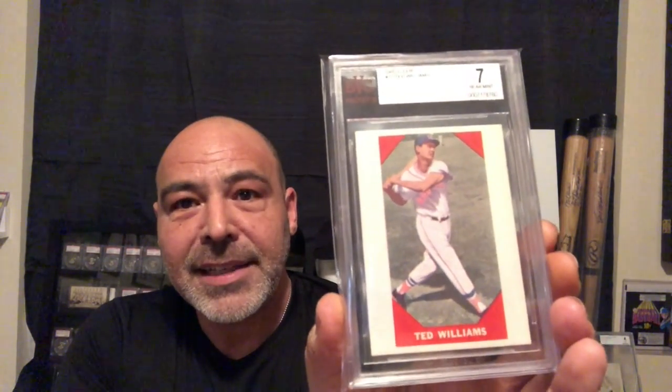The 60 Fleer set only features one modern-day player from that year, and that is Ted Williams. And probably because of that reason, it is the most desired card in the set. And they made these funky borders for him. Of course, in 1959 and 1960, he was under exclusive contract with Fleer.